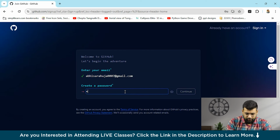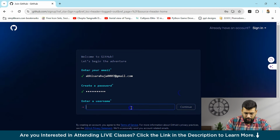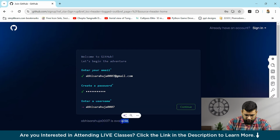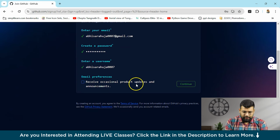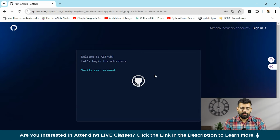And here we have to create a password, and your username. It's saying this one is available, Abhisar Uja 0007. We will continue with that only. And email preference, receive occasional product updates? No, we don't want that. And here you could see that GitHub is verifying our account.